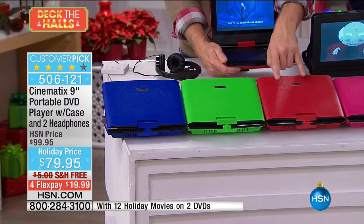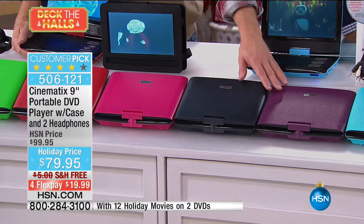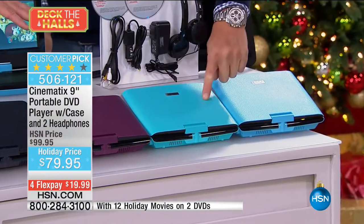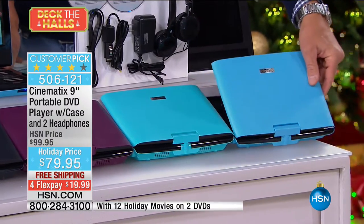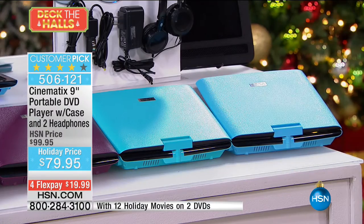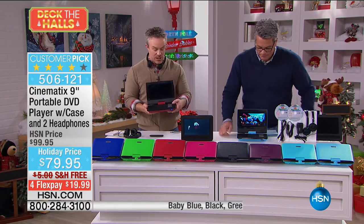And the thing is, you got your green, you got your red, you got that pop of hot pink, which is great. Classic black. You got your nice purple over here. And then down here, you got your two choices in blue. You got a turquoise blue, and then your baby blue. But more importantly, the color's the icing on the cake. But at this point, you can almost get one for each kid. So you know they can have it on their lap, or they can enjoy it together because of that dual audio jack.